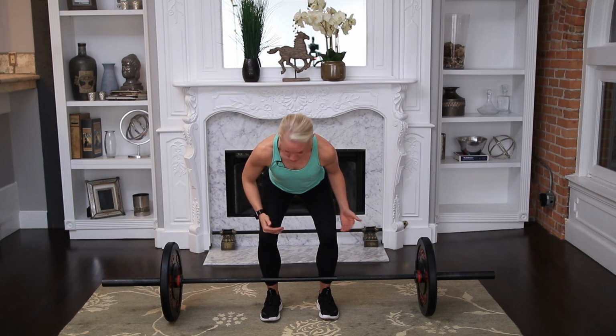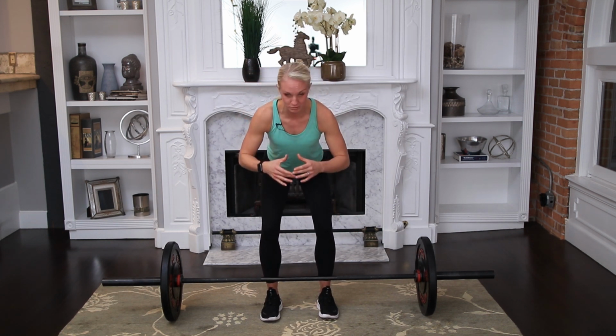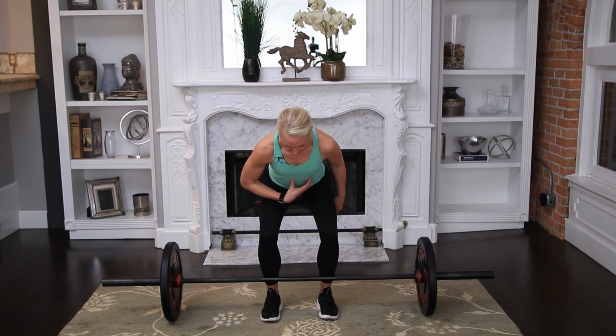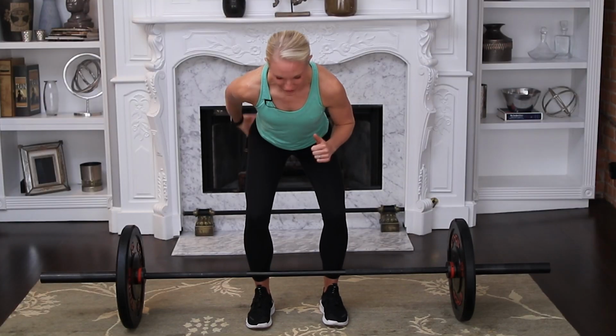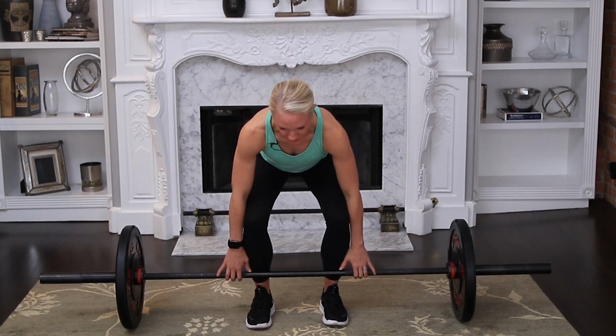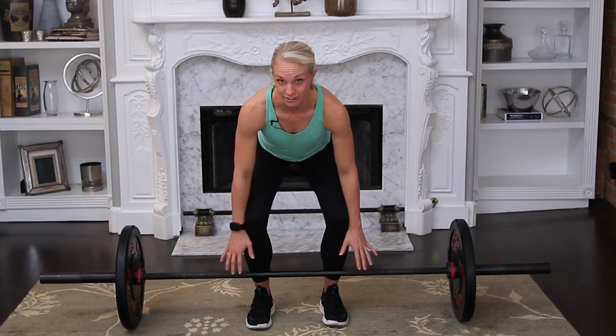With the lower half of my body, as I push my hips back into that hinge motion, I'm activating my glutes. My core is engaged by keeping my back flat. By loading up those glutes, I'm also activating the hamstrings as well. So just in that start position, I'm activating muscles already.